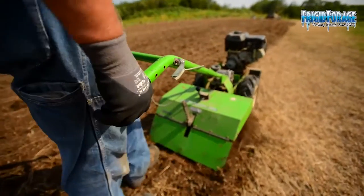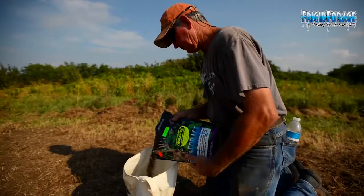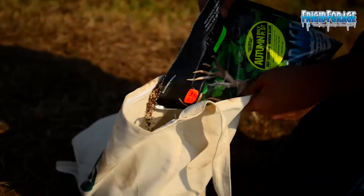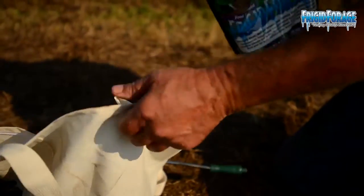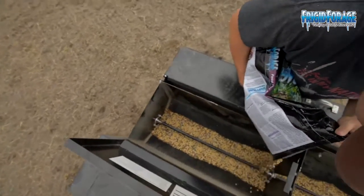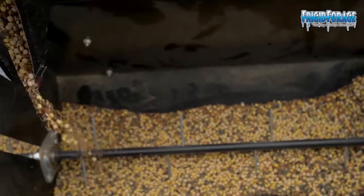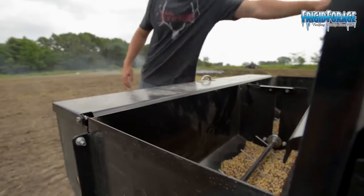It's got some really fast growing cereal grains with winter wheat and winter rye. It's got some attractive legumes, Austrian winter peas, and some forage brassicas, the daikon radishes, purple top turnips, and then some common vetch. So it's got quite a large variety of plants that are going to be good at attracting deer throughout all the stages of the fall.